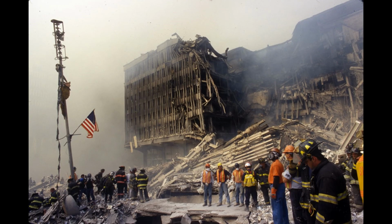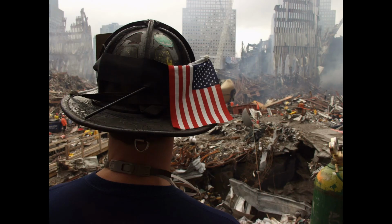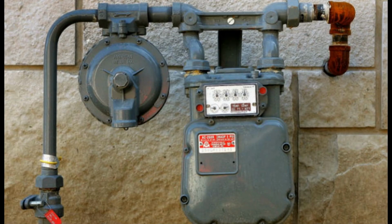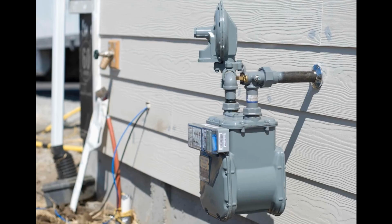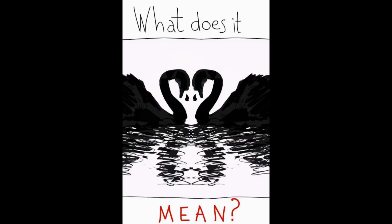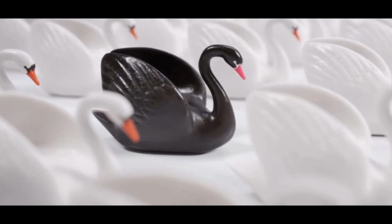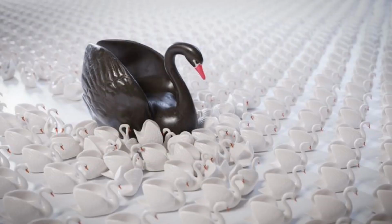We have a flag that came out of the boutique store up here that is only allowed to take so much pressure. I use the term a black swan event, where it's low probability and high consequence, and that's what we have here. A very low probability that this would happen.